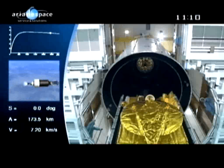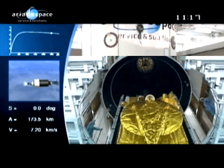Building on our quality of service and unmatched reliability, we intend in 2011 to bring our launch service and solutions to even more customers. For the technical side, we go to Louis Laurent, Arianespace's Director of Programs, for a look at the operational teams responsible for all the launches.